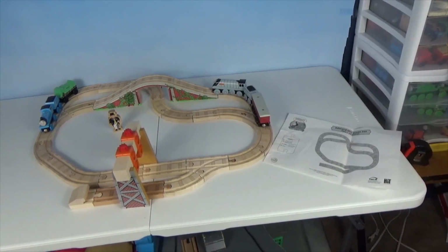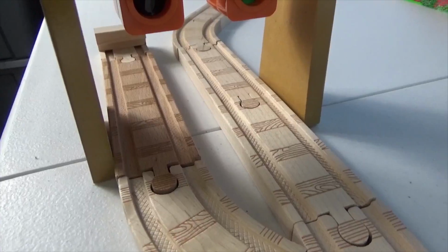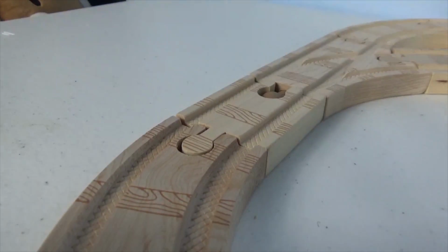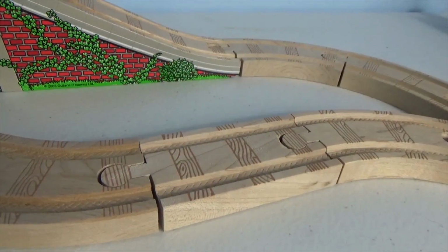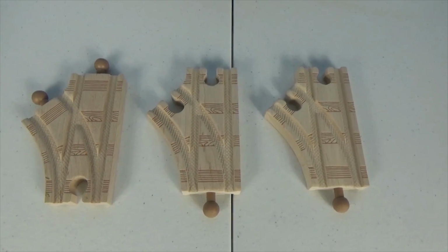Funnily enough, a prototype image from a European pamphlet shows a different track layout, and I think this layout tells the story a lot better. However, the size doesn't bother me that much, as you get a lot of track. Yes, there are tons of curves, but you get some variant pieces of straight track, and like I mentioned before, you get switches in this layout.